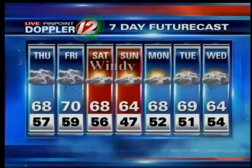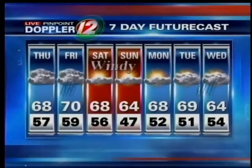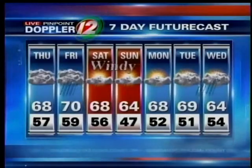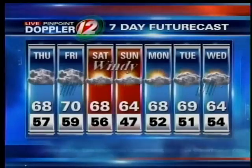And then this weekend is completely different. Notice quite windy but dry. 68 on Saturday, partly cloudy, 64 on Sunday, so definitely a brisk fall-like forecast for this weekend, and then the chance of showers as we go into the middle of next week.